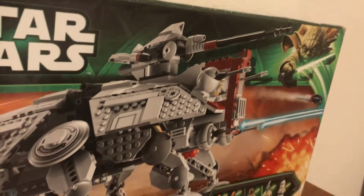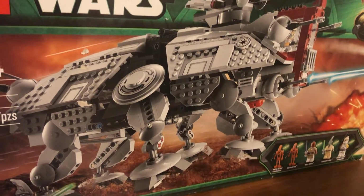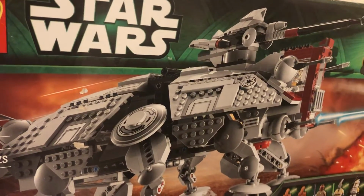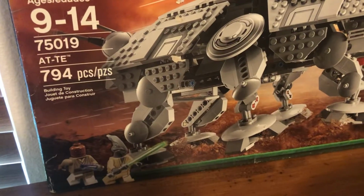Yep, look at that Walker. The AT-TE Walker growing up was one of my favorite Star Wars Walkers, and I always wanted one. I wanted that Hasbro one in 2009, but I never got it because it was over $100. Let's look at what you got with it.